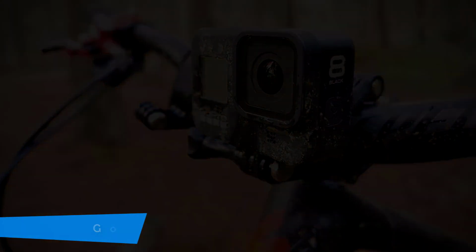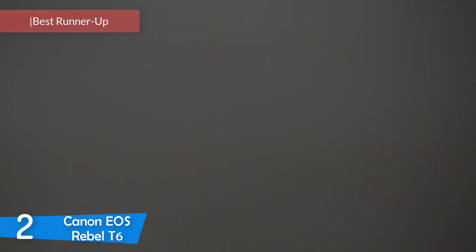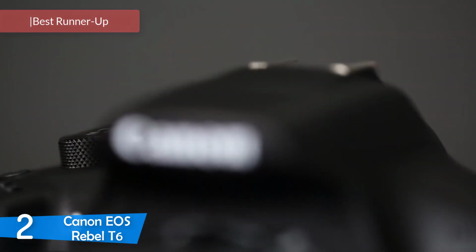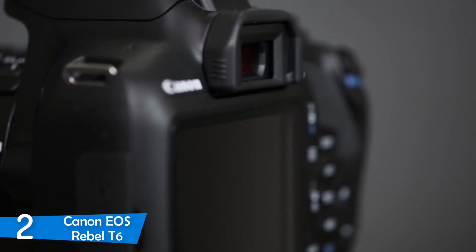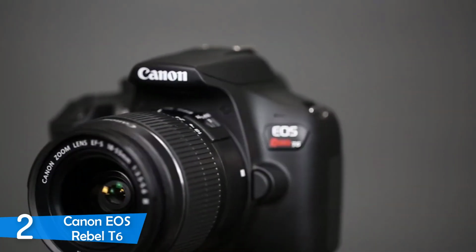At number 2, it's the Canon EOS Rebel T6. One of the best cameras for vlogging is the Canon EOS Rebel T6. This company is one of the best camera manufacturers in the market, and it's still one of the oldest ones to be in the game. I can say that the company has delivered some super solid cameras throughout the years, especially in the last few years where none of its models have been amiss.